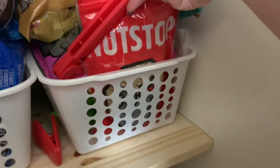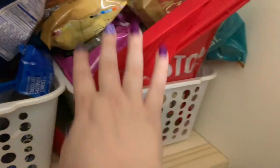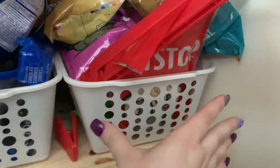This is all the stuff from Nut Stop that we have been going through. And so there's nuts and chocolates and everything like that, but I've just kept all that together in one bin.